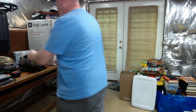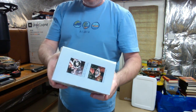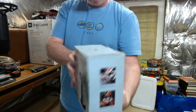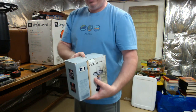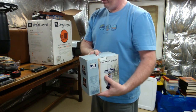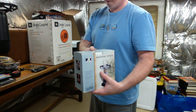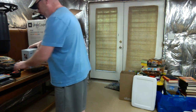First one is this single burner propane stove by Great Land. Just a generic version of this, but it's just using one of the single propane bottles. The Coleman versions, like the one I sold a few weeks ago, would burn anything like kerosene or gas. That sold for really good money. This sold for decent money too. So yeah, like I said, this will probably be cubic.